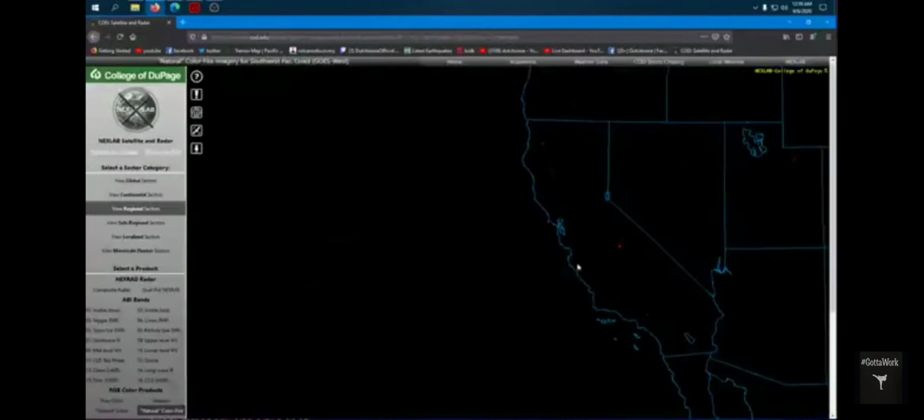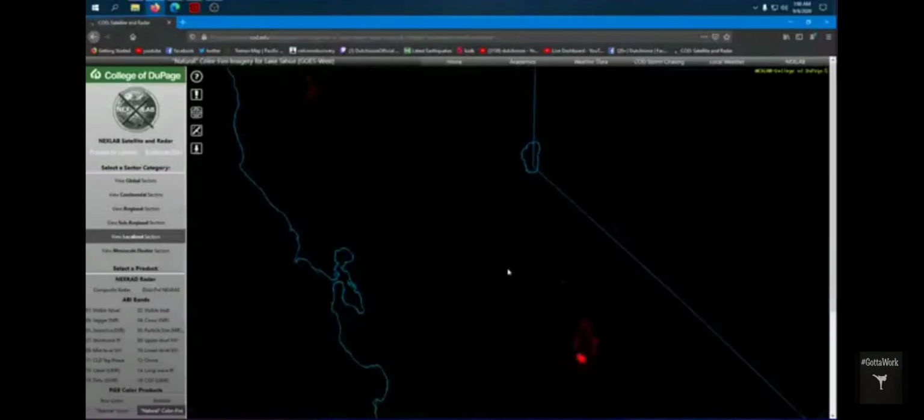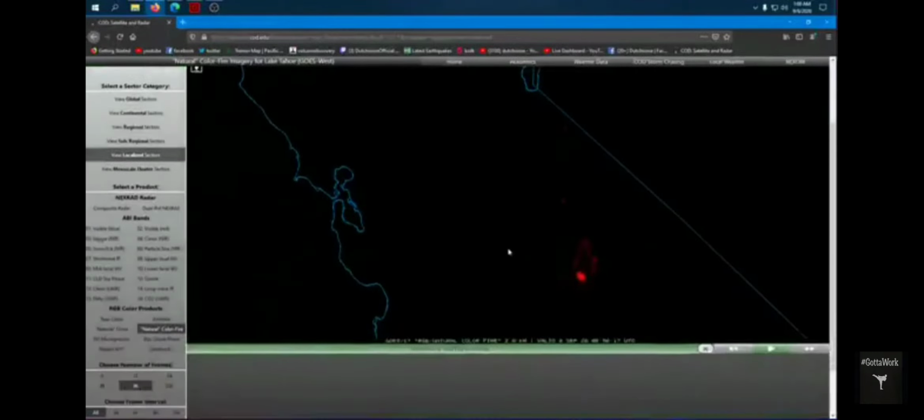Dude, this is just going from here up to Nevada. No, it's going beyond. It's fading out at the time it gets up to Oregon. There is a beam of some kind showing up as a heat signature. Look at this thing. Look at that.